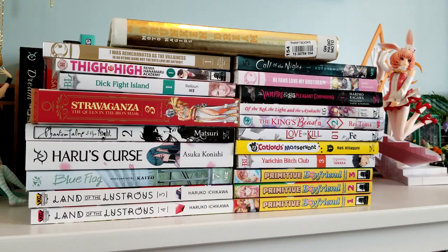Anyways, underneath that I have Stravaganza Volume 3. I actually haven't read this volume yet, I just picked it up this month. I had mixed feelings after reading the second volume, but I decided to go along anyways because there's only 3 volumes in the entire series, and I still do like the art style quite a bit.